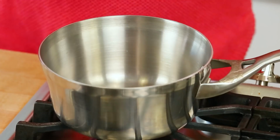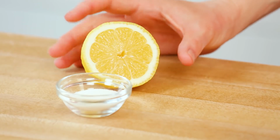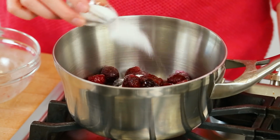It all starts with just a small saucepan on the stove over medium heat. To that, I'm going to be adding some pitted cherries. Now, you could use fresh cherries here, but I actually always use frozen. They're a little more affordable and they're easier to find out of season, which is why I love them so much. To that, I am going to add the juice of half a lemon. And I'm also going to be adding a little sprinkle of sugar.